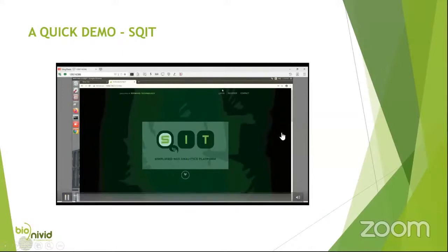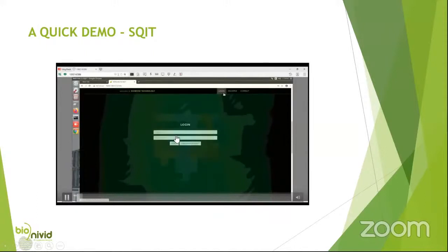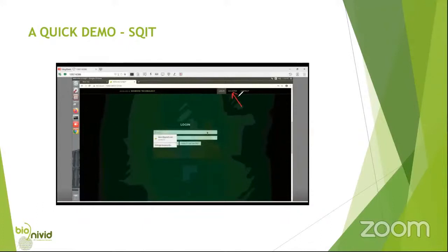this is the login screen. You can register yourself. The demo starts from the login process, but if you are a new user, you are required to register yourself first. Once you register yourself, you will be allocated a login ID and a password, which you have to enter here in the login screen.